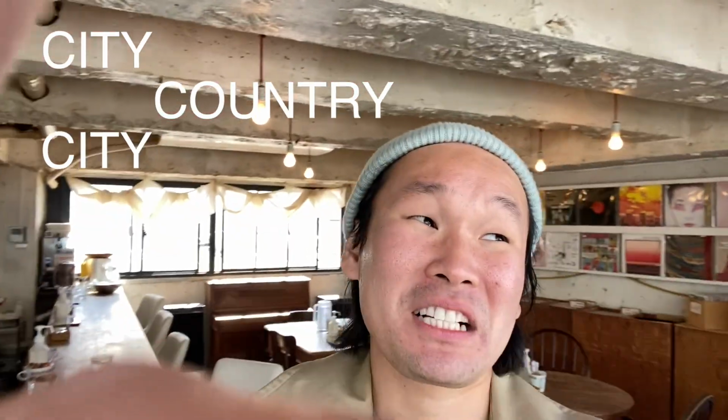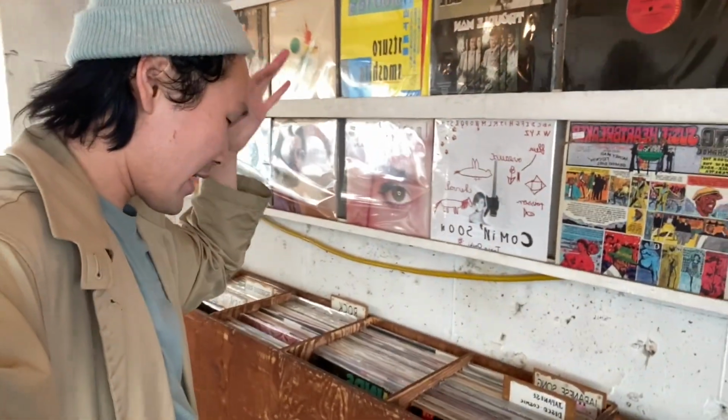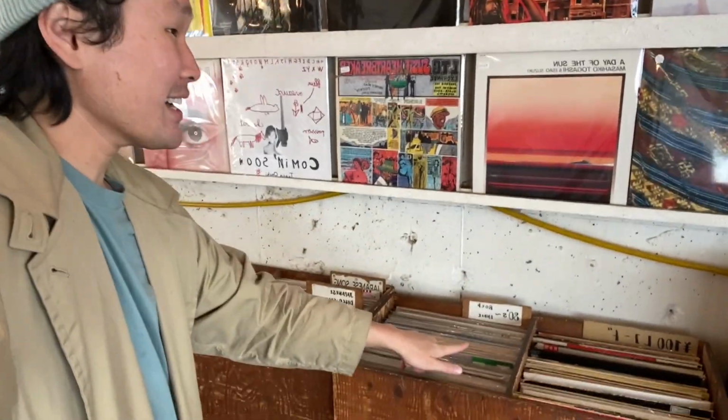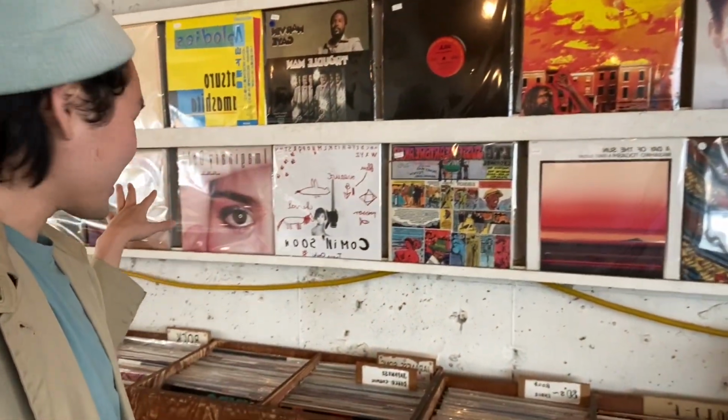Up next is this quasi-roof cafe called City Country City, which basically sums up how I feel about my lifestyle. City, country, city. I want them both, but more of the city, a little bit of the countryside. And the cool thing is, it's a cafe slash bar slash record shop. So you can come here, get your sake, get your alcohol drinks, or get cafe food, like that's what I'm going to do, or just browse for the record collection. It's so cool. They have Japanese disco, Japanese songs, rock, indie, and a display of different records here.